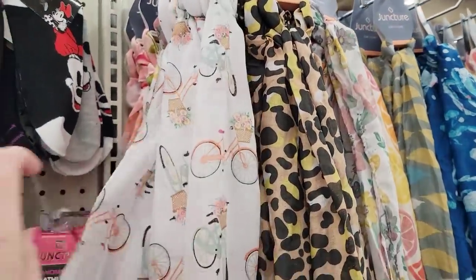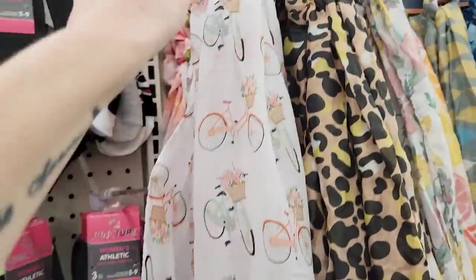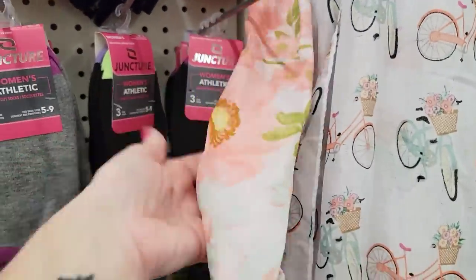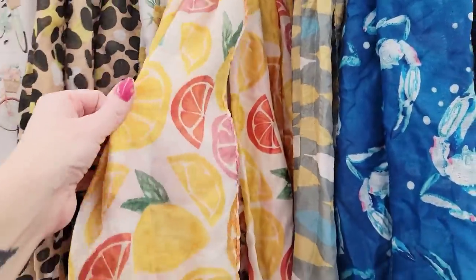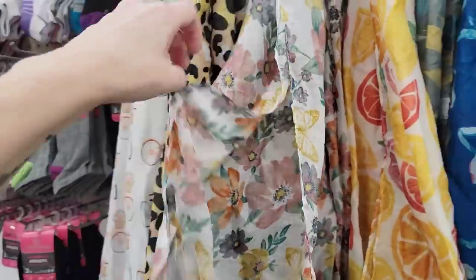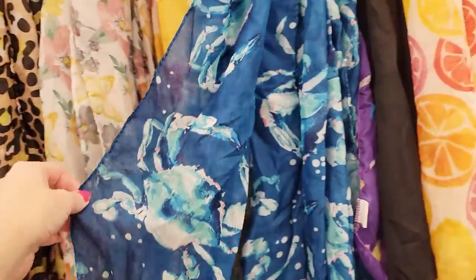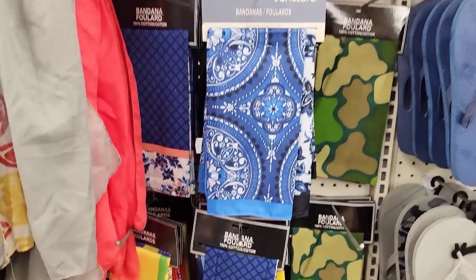They're getting more of their scarves in. These are 63 by 13.8. The colors and the print, I think, are absolutely beautiful. You can always use these for a background in a picture frame, scrapbooking. You can wrap small gifts in these. So there are different things you can do with these and not just wear them around your neck or your waist or your head. I don't know where else you would wear it, but I don't know. Ooh, look at the crabs. And we have some fruit. And of course, you get a 2-pack of the bandanas.